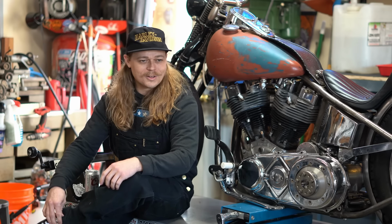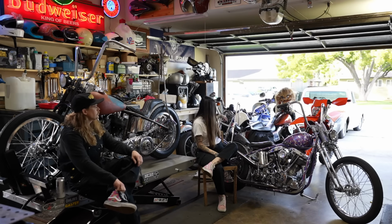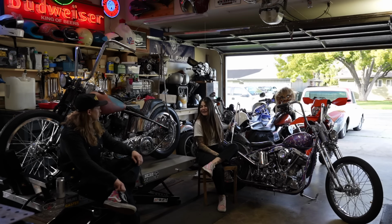Works out that way sometimes. Exactly. That's so cool. And what about the brake light? It's like my favorite part.